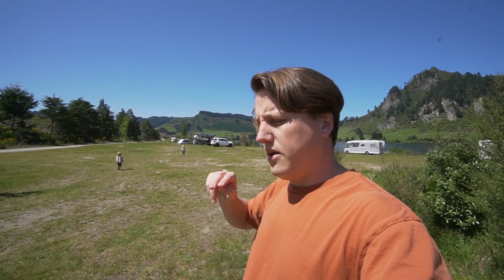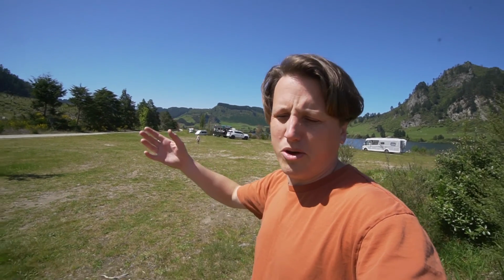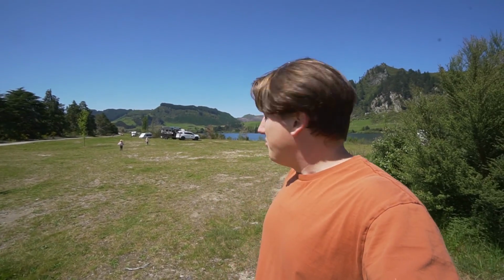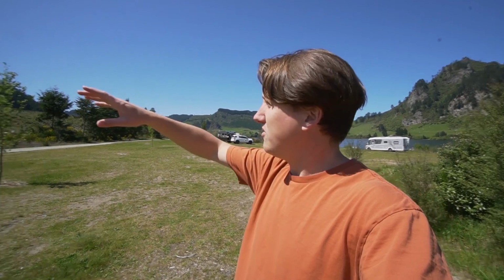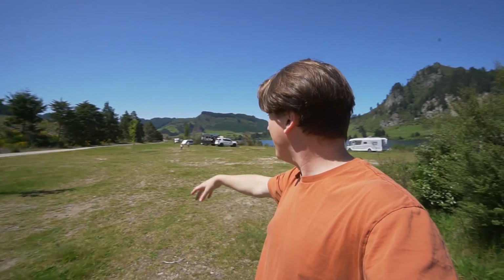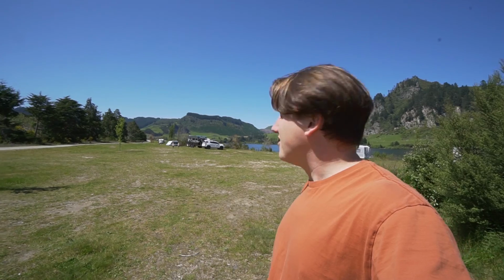And I think you can go on a website and apply to stay longer. Like you just get a permit basically. But I think you can stay here for like a week or something like that. It's pretty nice. They've been kind of developing this area over the last few while. There's a whole bunch of pine trees that have come out of here. It's a bit uneven, but there's plenty of flat spots. But yeah, it's a really nice spot.